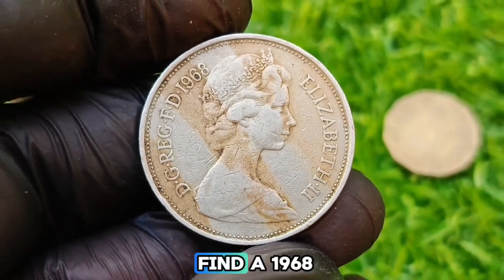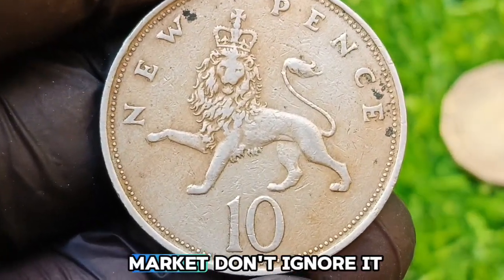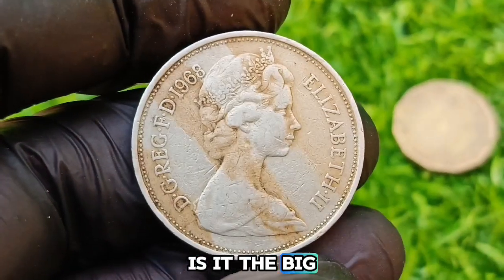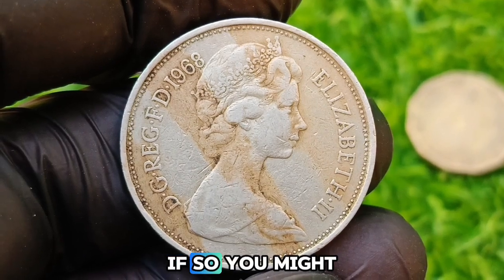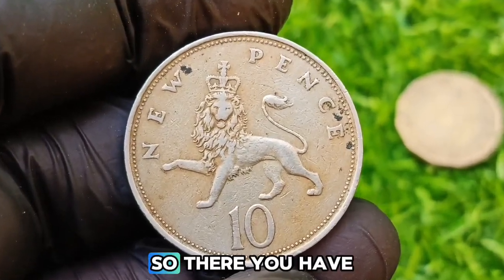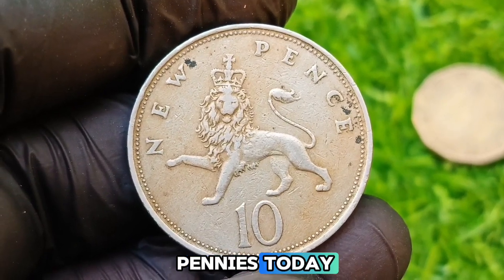So, if you ever find a 1968 10 new pence coin in your collection or at a flea market, don't ignore it. Check it carefully. Look at the details. Is it the big version? Is it in good condition? If so, you might just have a rare piece of coin history and possibly something worth much more than 10 pence. So there you have it, four old British coins that are worth more than just a few pennies today.